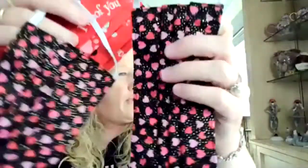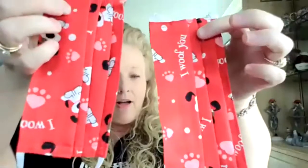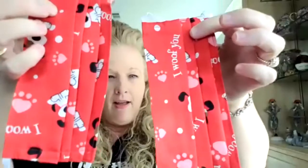These are all $6. We're already very low on our St. Patty's Day masks. So I'm sorry, our Valentine's Day masks. We're showing so many holidays and so many companies, I evidently cannot get it together this morning. So we have only those two left for the little hearts. And then the I Woof You for Valentine's Day, the little puppy dogs. And then I think we have one more Valentine's Day mask with bigger hearts and they're gold.